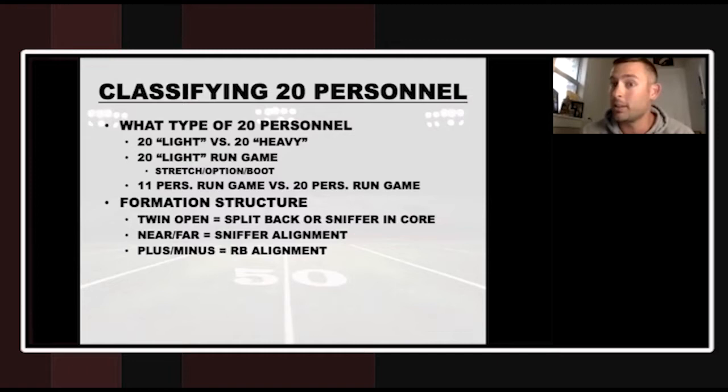And then when you get 20 heavy, now it's a sniffer type guy. He's not a 10 personnel. It's true 20, 20 heavy. So that guy is either tied in with a hand in the dirt or backs up 6 inches. Now he's a sniffer. He's running, now he's a guy that's going to insert. He's a guy that's going to hack and split zone. So you've got to have answers and think about, before the ball's even snapped, is it 20 light or is it 20 heavy? And what run game are you going to get based on that second back?